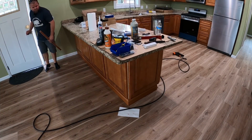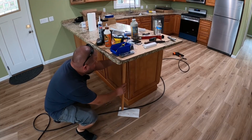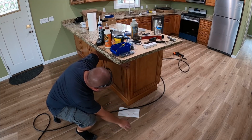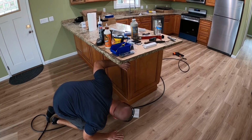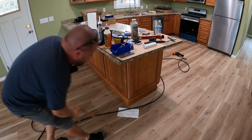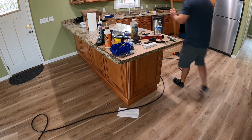All right, so the last piece here is this outside corner molding. Let's see what we're gonna have to do to make this fit properly. You know what? That doesn't look half bad, just like it is. I don't think I'm gonna rip that down at all.